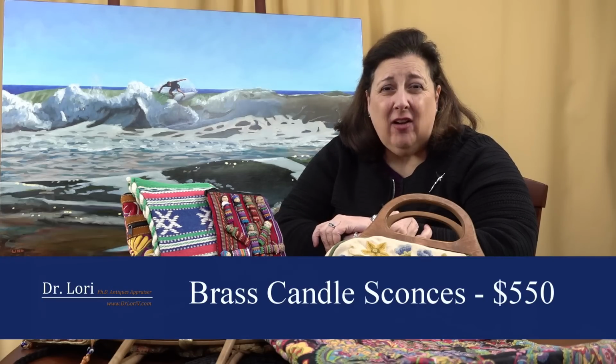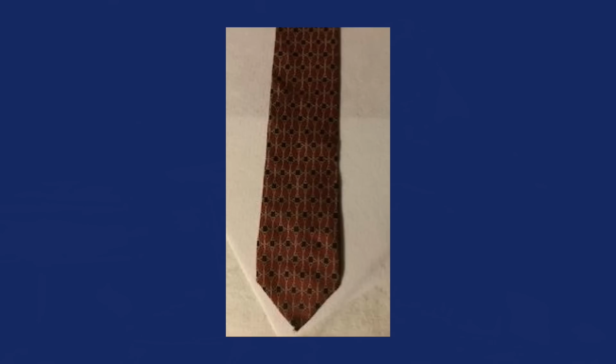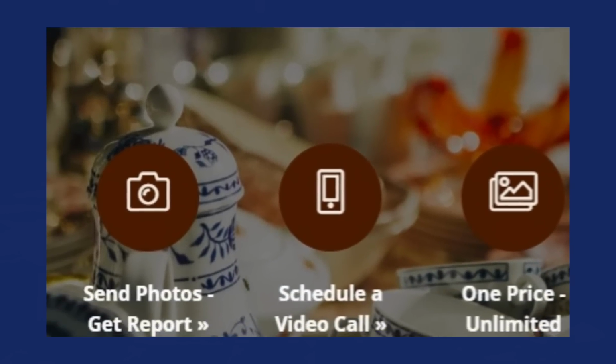$550 for the pair. That's right, they're beautiful antiques, they're gorgeous examples, and they're a real bargain too. This next real bargain comes from the online appraisal reports. You know where they are on the website. You go to the home page, it says send a photo, get a report. That's where this piece came in.